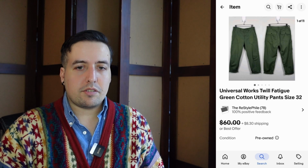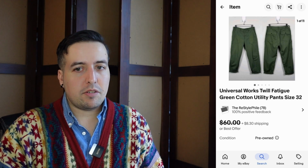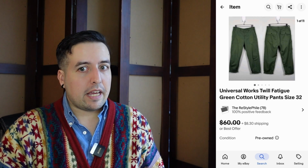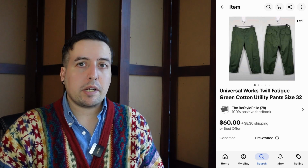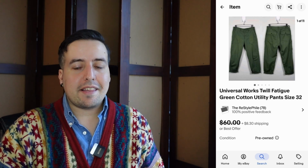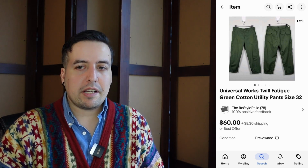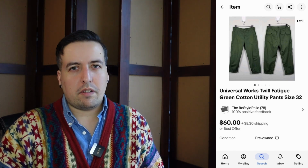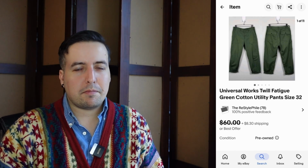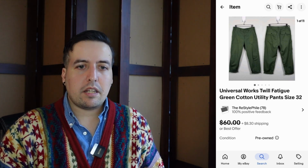Another really fast sale was this Universal Works Twill Fatigue Green Cotton Utility Pants, size 32. They sold in less than a day for $48, which was an offer. After eBay's fees, I received $40.30. I paid $7 for these pants at Goodwill, so my total profit was $33.30. Universal Works makes a lot of sort of military reproduction clothing for military aficionados, so if you ever see it, likely worth picking up.